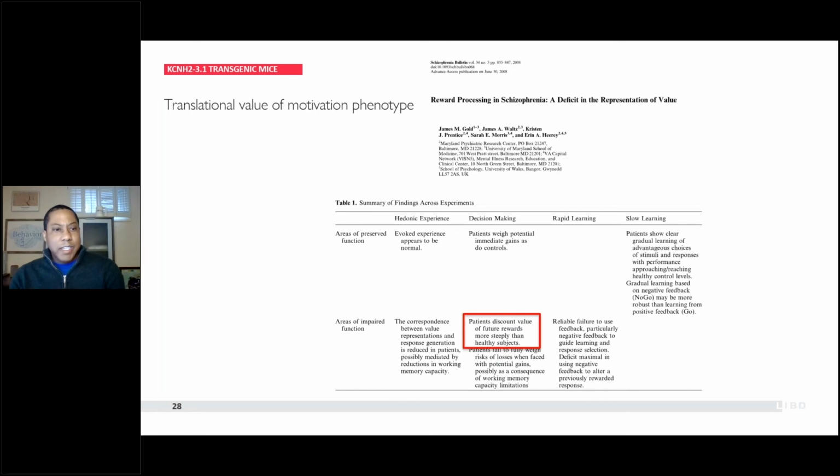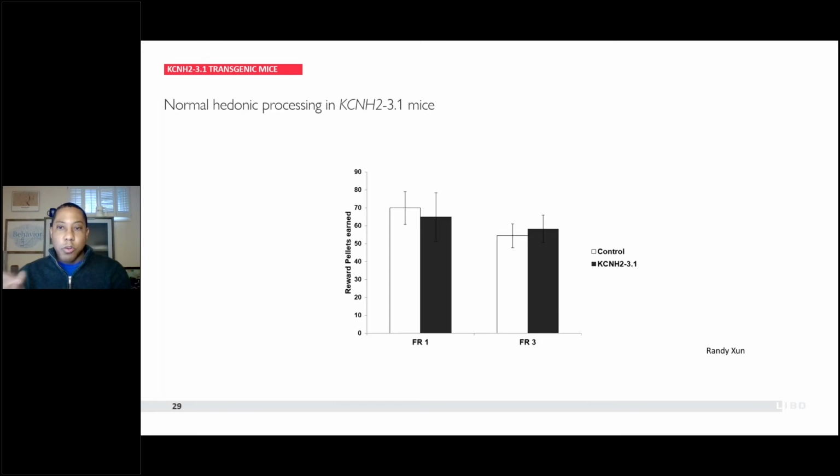And so this finding made me think of a paper from James Gold and colleagues, who were across town here in Baltimore at the University of Maryland, showing that one of the hallmarks of schizophrenia is altered reward processing, and specifically steeper discounting of future rewards.